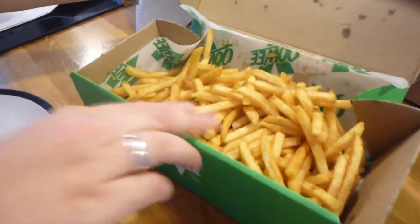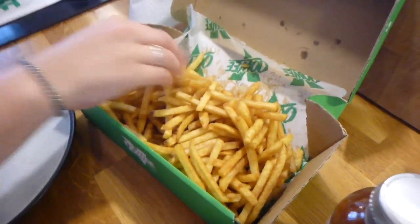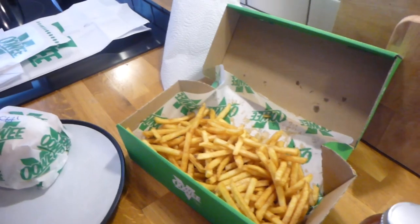Marmite fries. Oh my god, smell them. Oh yeah. Oh that's, wow. That's Marmite-y. Go on, let's nip one of those. Oh my god. Smells like chips.